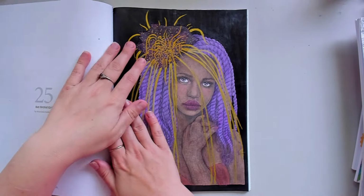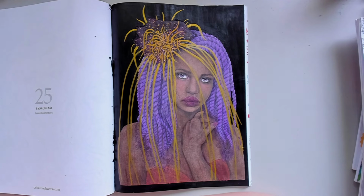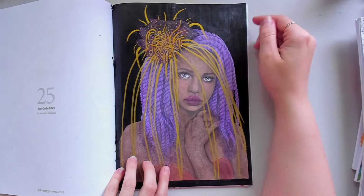And then we have this one here. So if you watch my 2024 wrap up, you will know this page was a bit of a nightmare. It was a page where disaster upon disaster kept on happening, but we got there in the end. We managed to save it. It's not my finest work, but I'm just proud that I got it to this point.